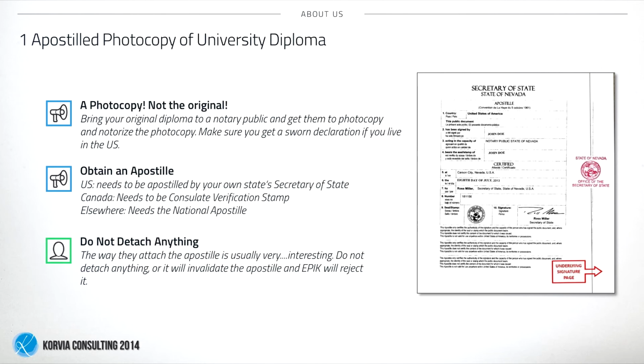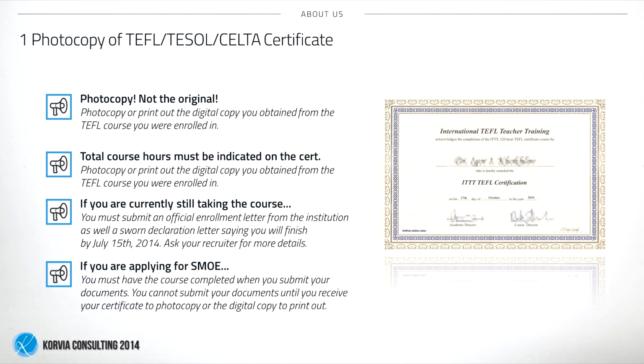Okay. So let's move on to one photocopy of your TEFL, TESOL, or CELTA certificate. Again, photocopy, not the original. You're going to need to bring the original with you to Korea, but for right now, for your submission, just a photocopy, okay? The total hours of your course, remember, has to be 100 or more, and it has to be noted on your certificate somewhere, okay? And remember, if you're currently still taking the course, you need to get the enrollment letter and the sworn declaration saying you'll finish by July 15th, 2014. If you have any questions on that, ask a recruiter, okay?